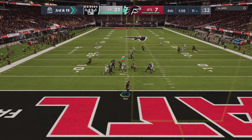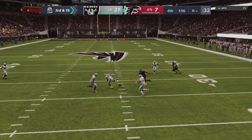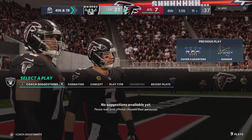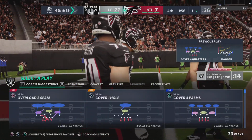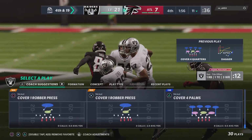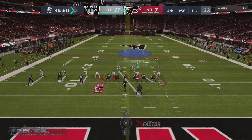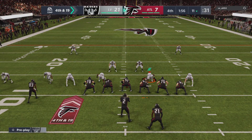Third and long. It's Ryan. And that will be incomplete. Certainly looked like someone was very confident in his ability to fit that one in. I would say he was overconfident because there wasn't a whole lot of separation there. Had that one covered pretty well downfield and knocked it away.